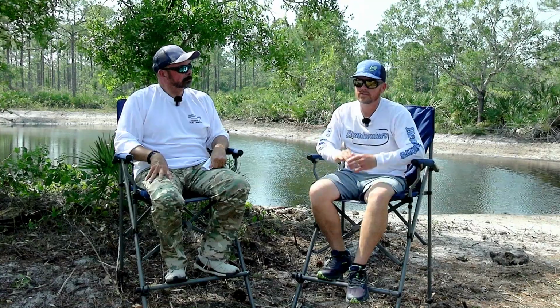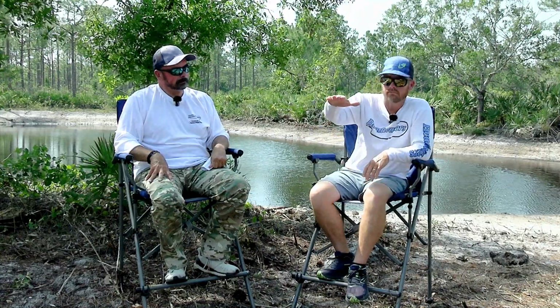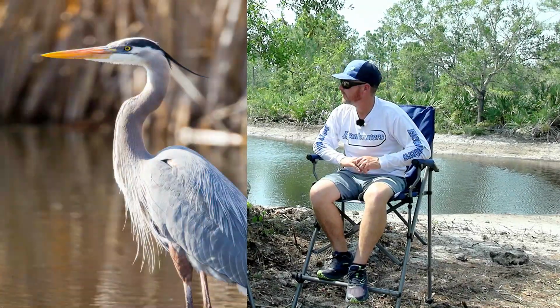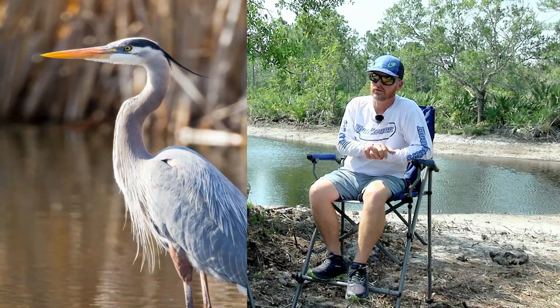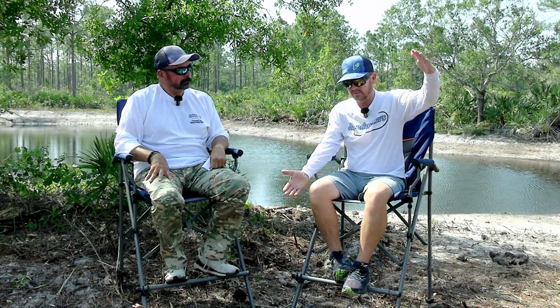And I hear a splash behind us, so we all turn around and look. There's a great blue heron, about this tall. It's the largest heron we have in Florida. Very large bird. He's in the water up to his belly, and he's got legs this long. And he's flapping his wings, and I'm thinking he's tangled in some fishing line.